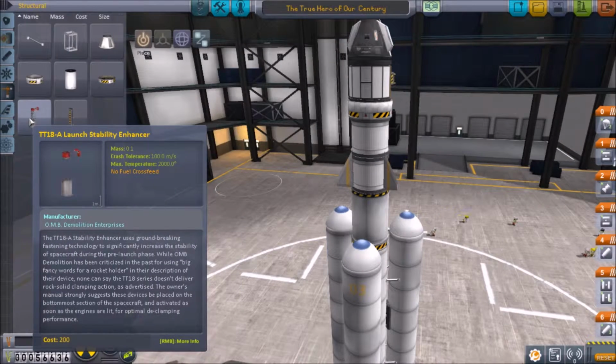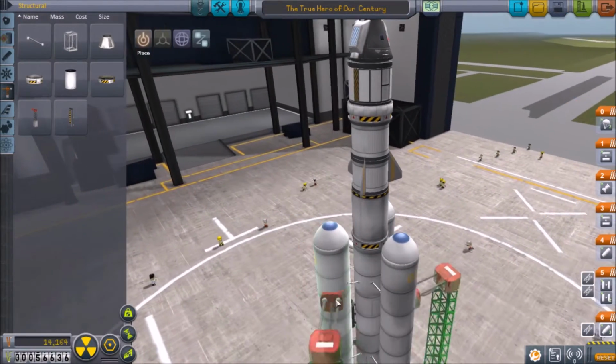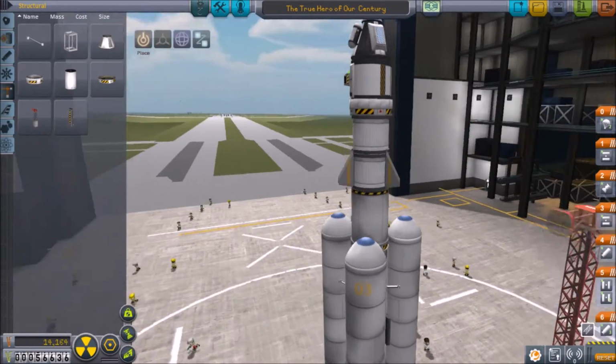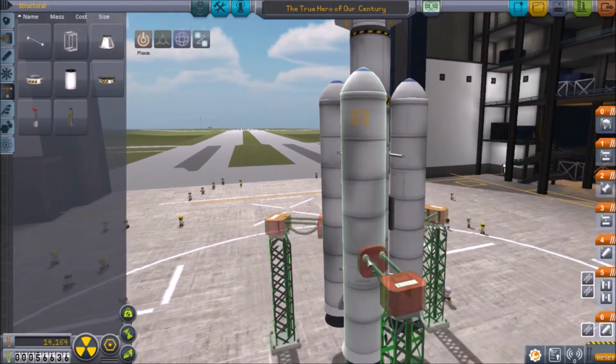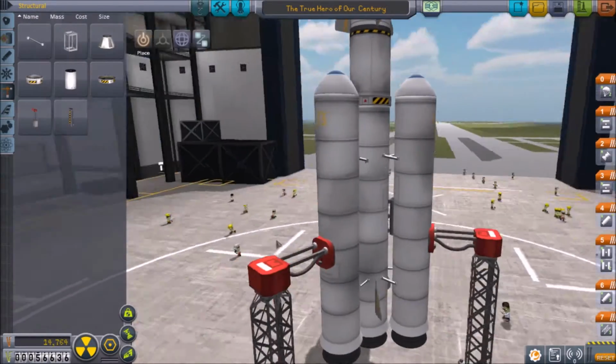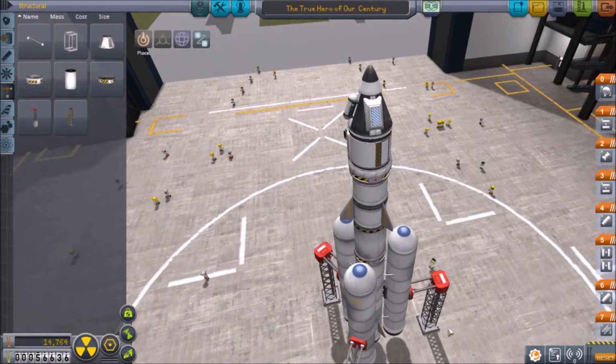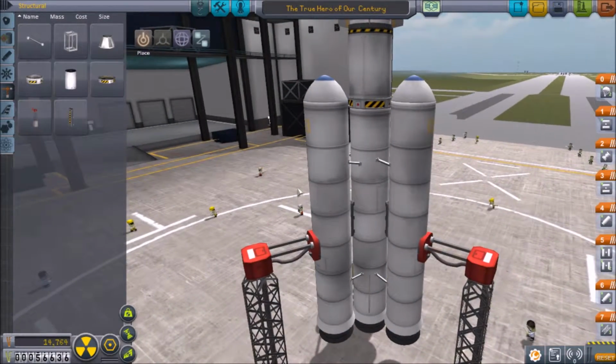How much do these things cost? 200? Barely negligible. Barely noticeable in the course. So we're going to put these on here. All that these guys are going to do is hold it steady while it launches so it doesn't fall over, just to make sure.